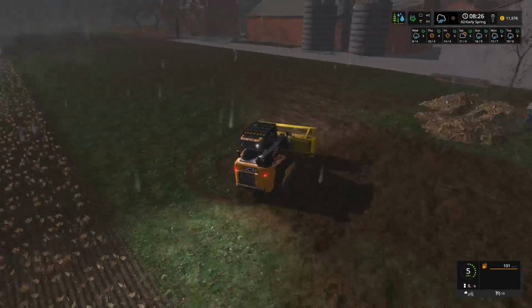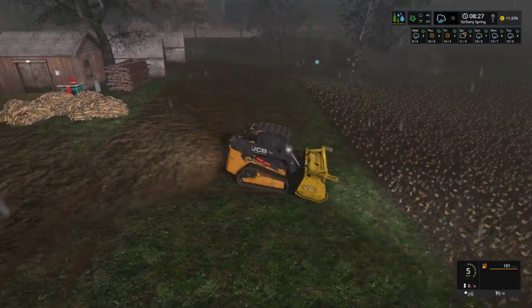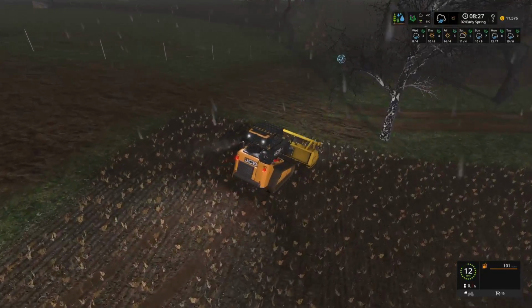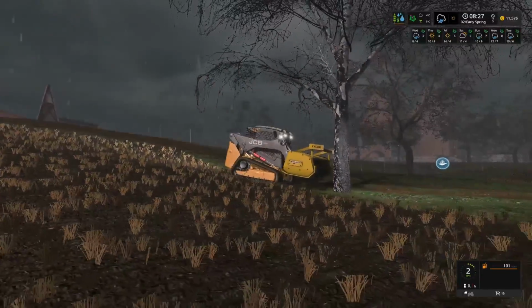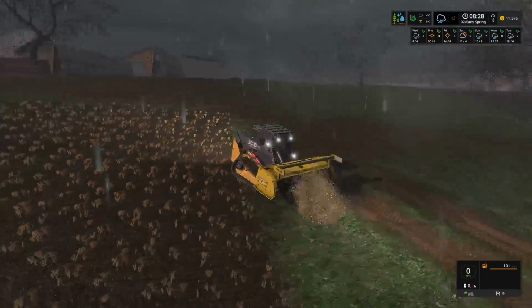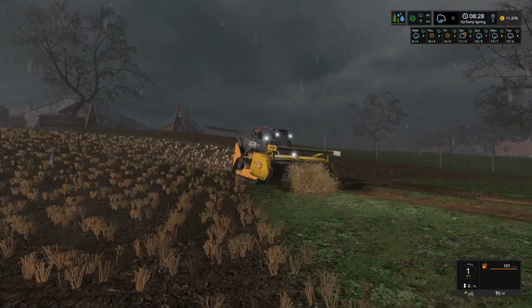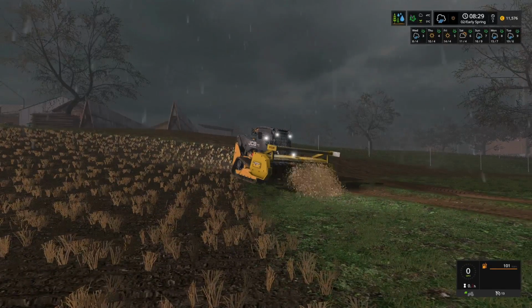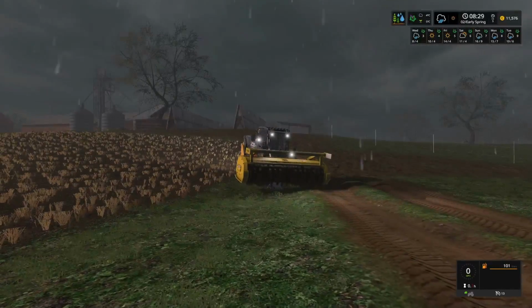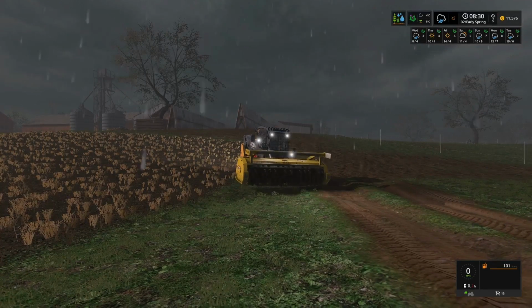But there we go, now we have a nice extendable area that we can really work with on the side of this field, which is good. I am actually going to get rid of this tree here as well, just because it's right up against the edge here, and it's a little bit awkward. We do still have some other trees in the area, so these ones are much thinner trees, so they're easier to just grind out instantly like that. Just got a little bit of stump left, as you can see. There we go, there goes the stump.